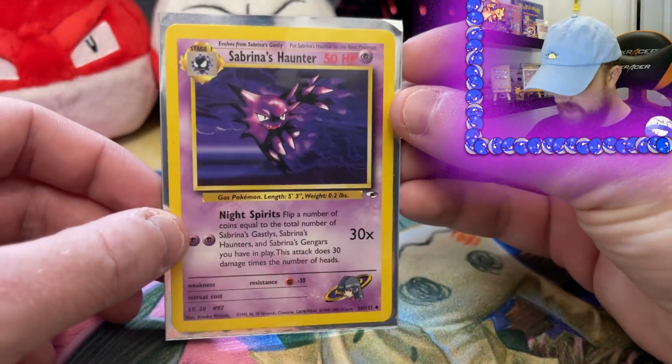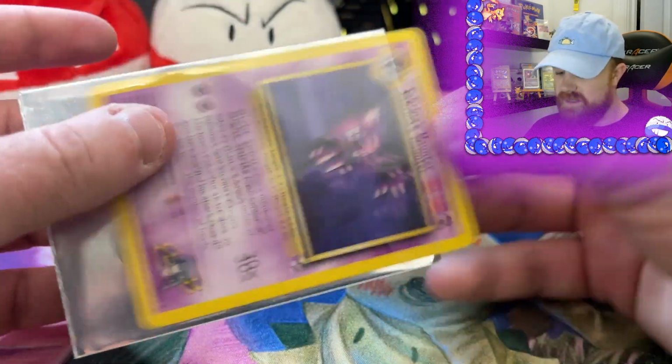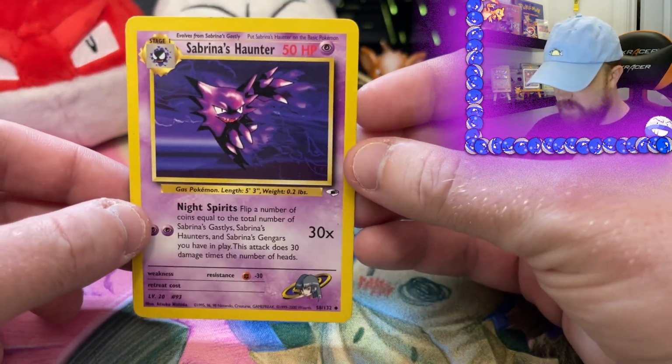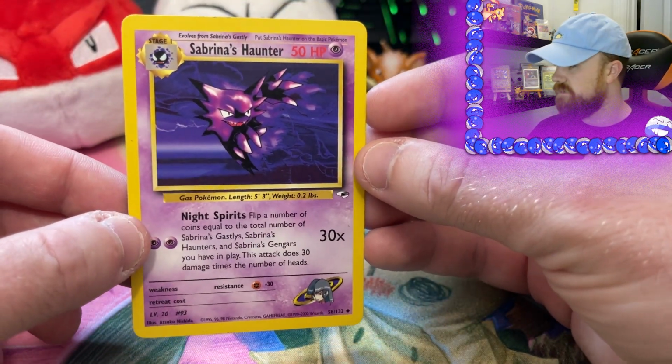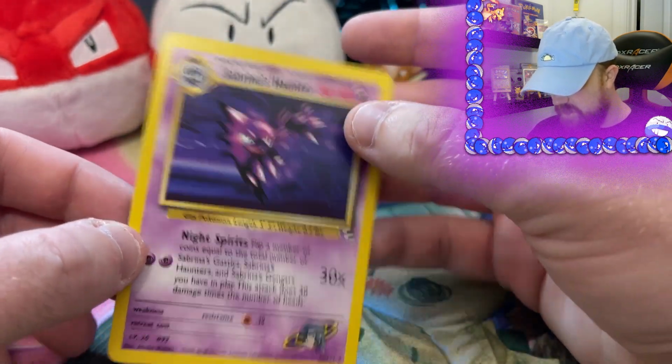So the first one I got, the kid was selling them in these Darkness Ablaze sleeves. He said that a lot of these are his uncle's cards that were given to him. But we've got a really nice, my computer just screamed at me. What about that? Sabrina's Haunter. See, they're in nice condition.